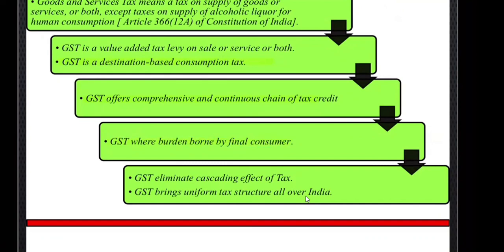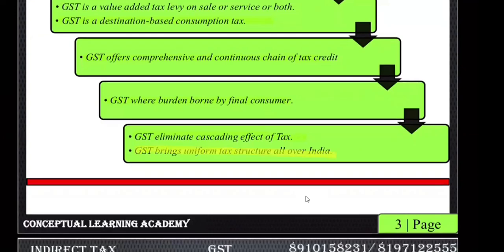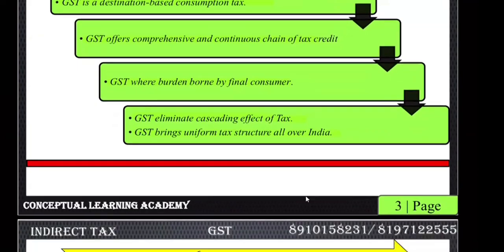GST is a burden borne by the final consumer. This is simple. These are important. GST eliminates the cascading effect of tax. We discussed this with the example, and as time goes on, we'll keep discussing these things. GST brings a uniform tax structure all over India, because there is only one taxable event, and only one tax which is being levied, that is GST. There is no other tax.